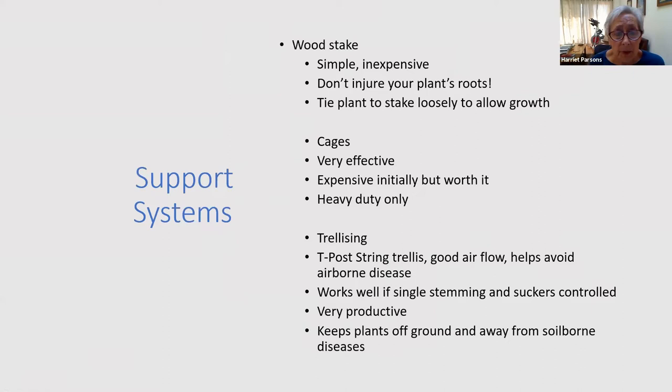The stakes are very simple, very inexpensive. They're good for bush plants. Don't injure your plant's roots. I always put the stake in first and then the plant. If you use stakes, you're going to have to limit your tomato plant to two stems because that's all it's going to support. Tie your plant to the stake loosely to allow growth.